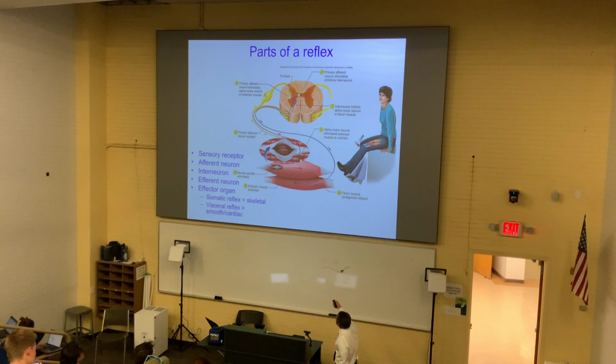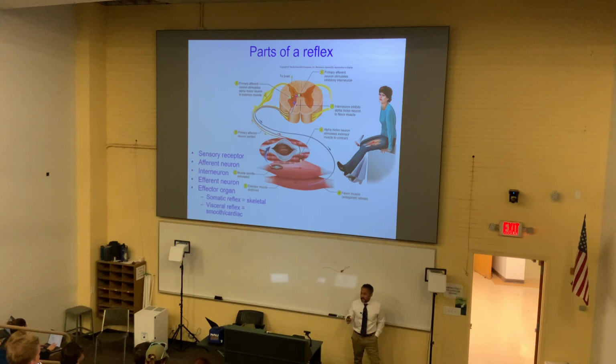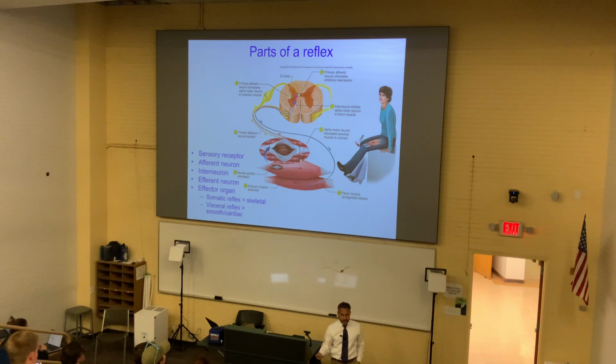like I said before. The only information, you can correct this drawing and put the arrow up to the brain here in the white matter, but the effector organ, there's two effector organs. There's the extensor and there's the flexor. And those are the effector organs. Now, if the effector organ is like skeletal muscle, like we see here, then we refer to this as a somatic reflex. If the effector organ is smooth or cardiac muscle, we actually refer to this as a visceral reflex.